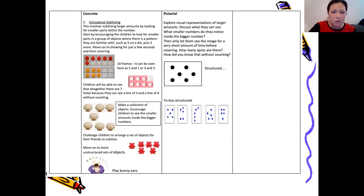So there's a lot more talk. On here, you've got a 10 frame at the top, which is where it's got the red spots and the yellow spots. So you can see that 6 on the 10 frame is spread out in 2 different ways. And so we're trying to encourage the children to see the pattern there. We know that there's 6 straight away because I can see a line of 5 and 1 more. I know that there are 6 yellow ones because I can see a line of 3 and another line of 3, and that makes 6 altogether.